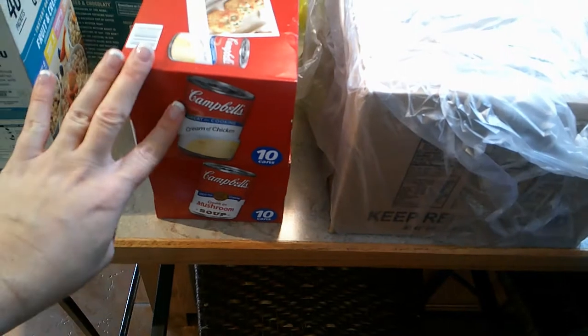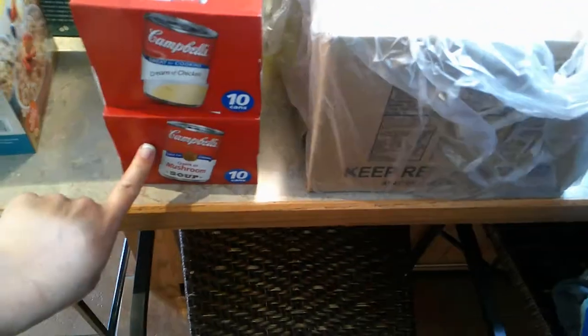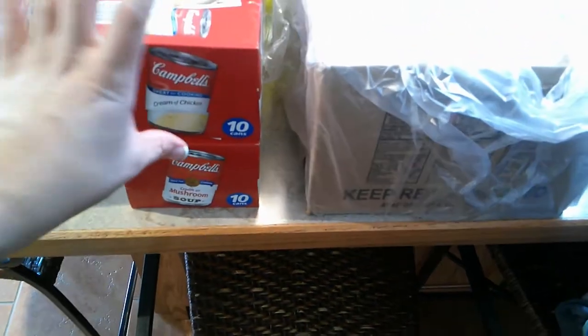And I want to say this is the 90 count, but I'm not seeing it on here, but I'm almost positive this is the 90 count of eggs. Cream of mushroom and cream of chicken, of course, are some of the casserole necessities during the holiday season, so I bought and stocked up on those.